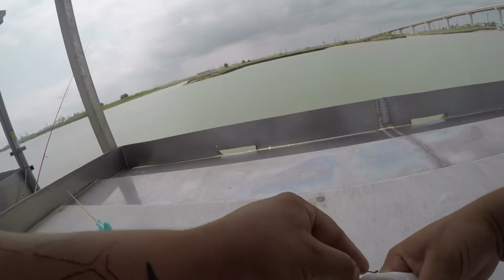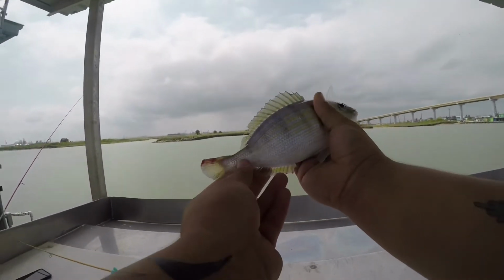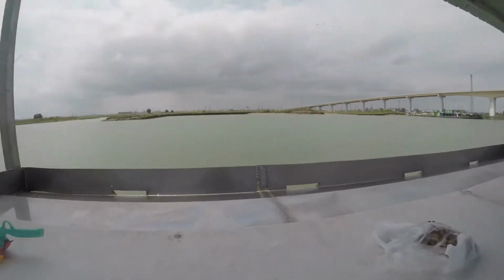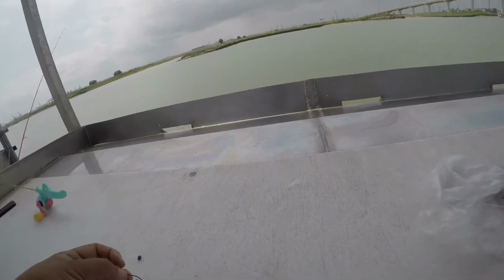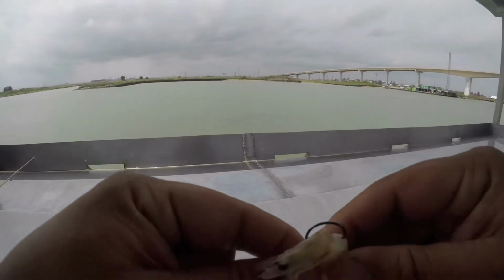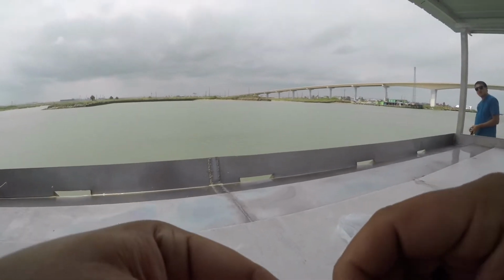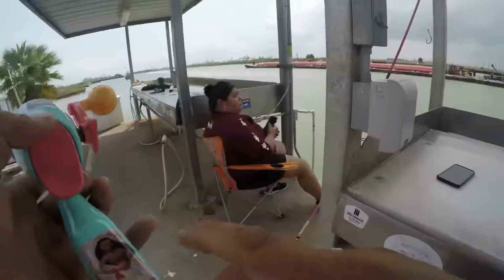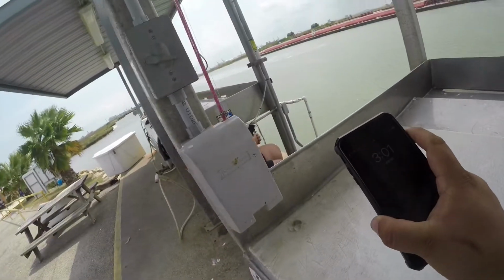Yo, I got 3. Dude, this is a big piggy perch. Look at this. All right, so what's the score? I got 2, John got 3, Blake got 1. Blake got 2. Me and Blake are tied. All right, what's the time check?